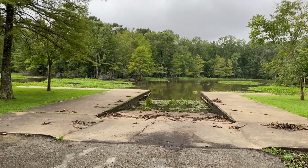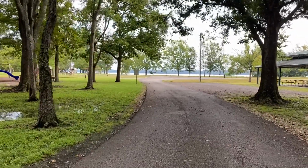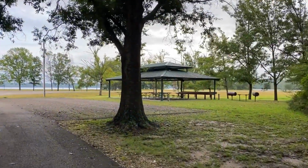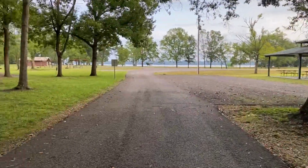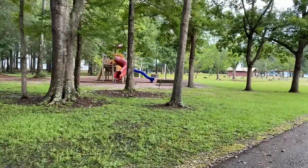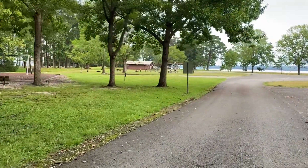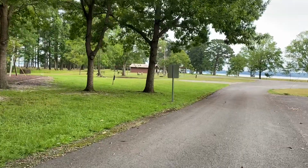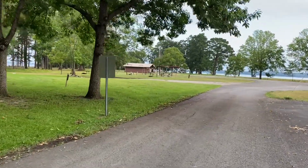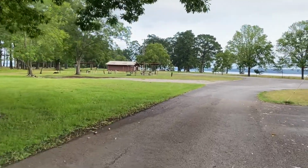And we'll continue to go around the lake. And as we come back around the top end of the loop, we come to the nice day use group pavilion here, as well as picnic area for the kiddos, playground area. And you'll see a couple of other sites out in the inside loop area as we come up to restrooms and the bathhouse down here on this end.